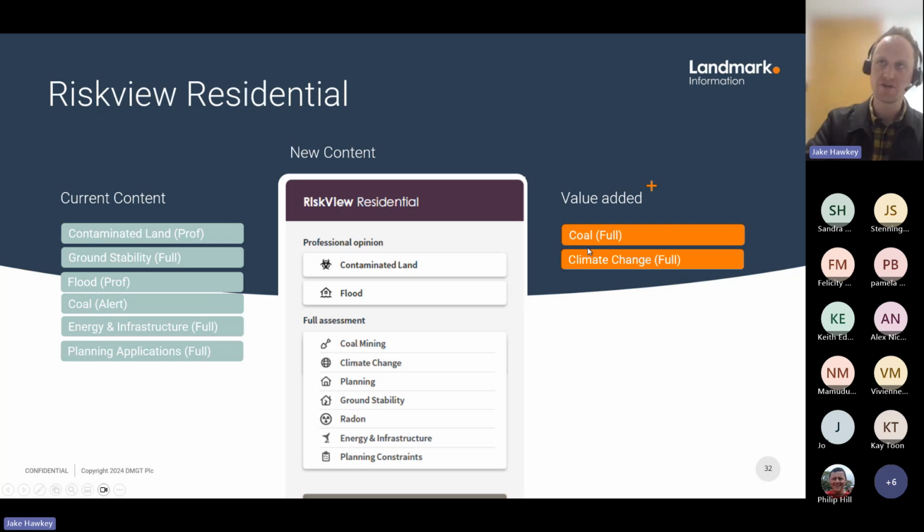We've got climate change now included as full. So traditionally, in the current way, that wasn't there as a risk module that we assessed. And now we've got full coal. So let's jump to that straight away.